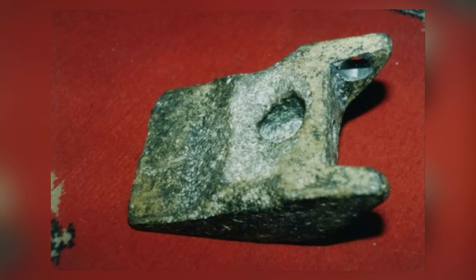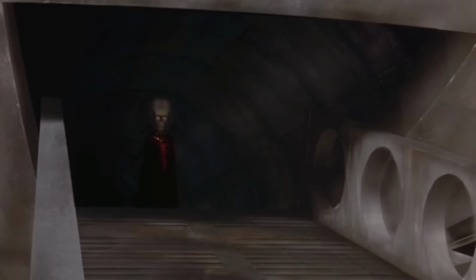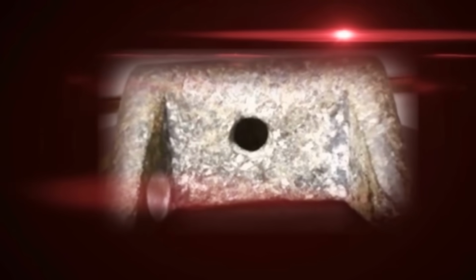Unsurprisingly, conspiracy theorists claim that the artifact is a piece of an alien spacecraft left behind after a visit to Earth in the distant past. Perhaps they're right, though. It's not as if scientists have a better explanation.